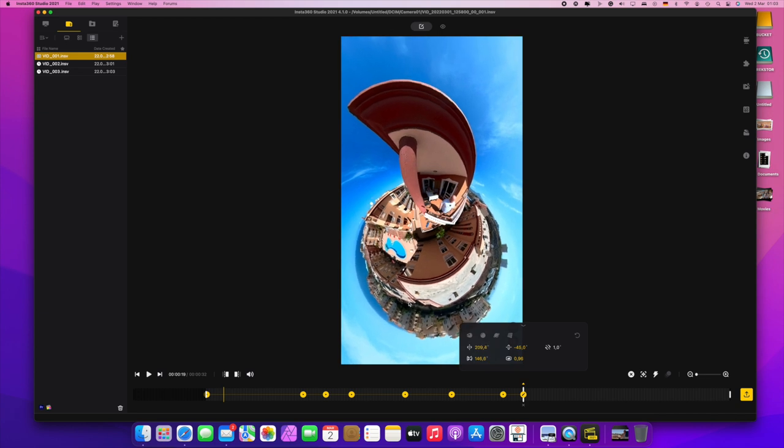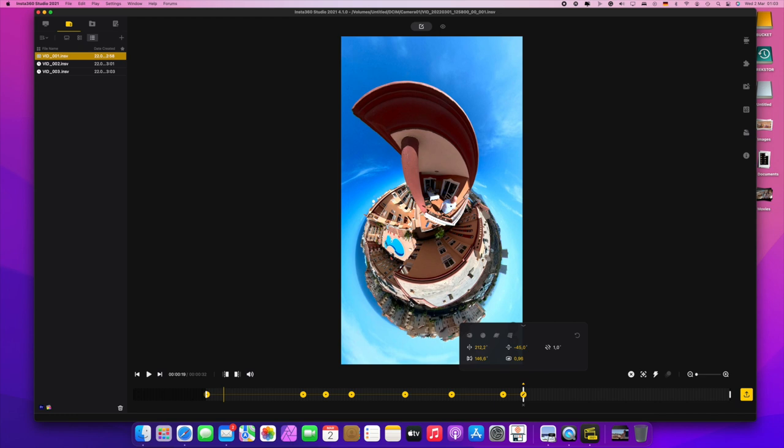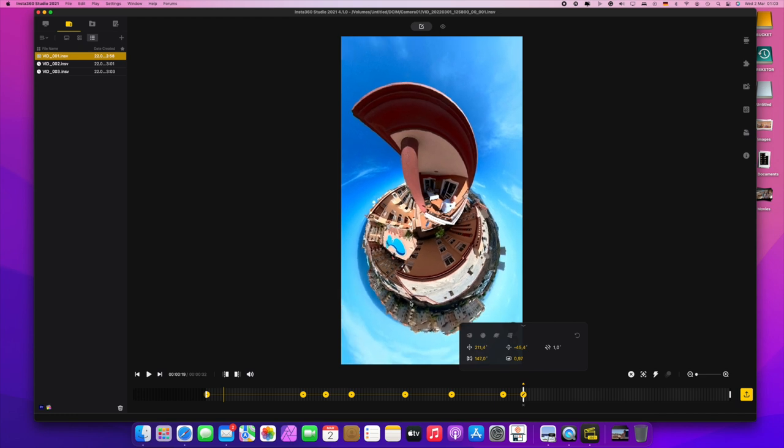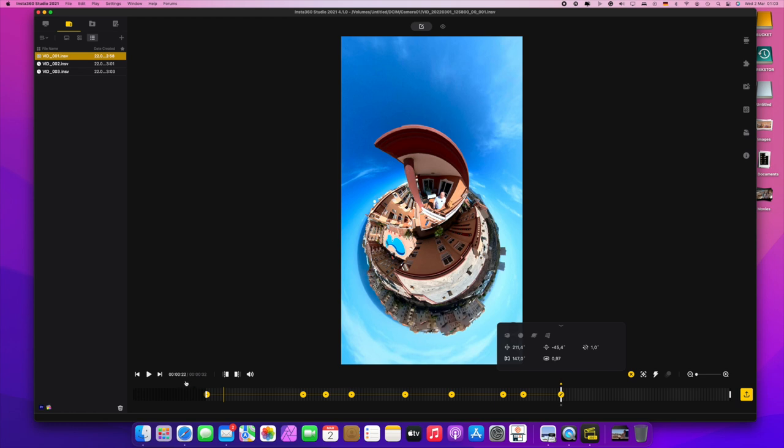Like that. So that gives us the Tiny Planet look that I'm going for. And then I want to keep that one for 3 or 4 seconds. Well, they were a minute ago. Okay, so I've kept that one. So you've got to put two keyframes in. And in between those keyframes is where it's going to move.